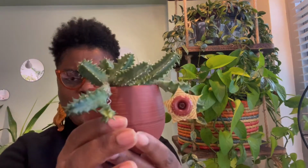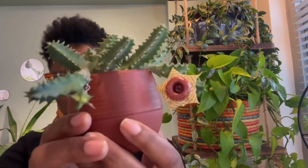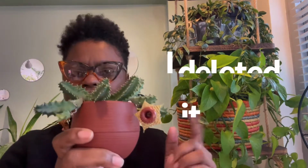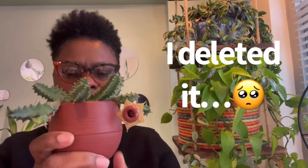But the beauty of this plant are these blooms, or the bloom that I have. This plant has bloomed for me about 6-7 times. At one point I had more than 1 bloom on it. I wish I took a picture of it so you guys can see. I think I did. If I find it, I'll post it somewhere on the screen.